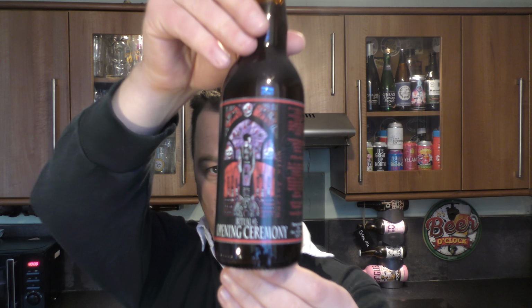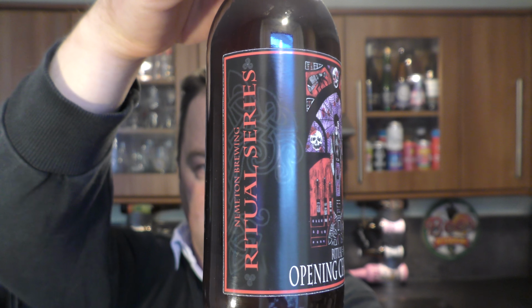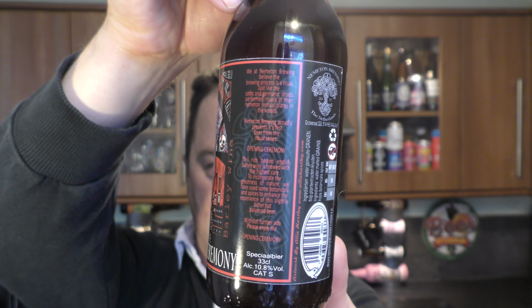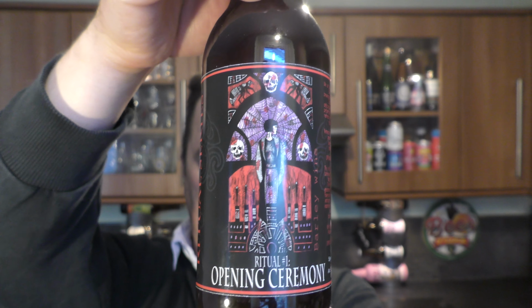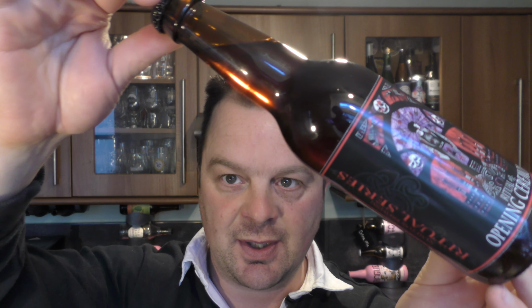Today we got a Ritual 1 opening ceremony Barleywine to show you, and it's by Nemeton Ales in the Netherlands. It's coming in at 10.8% ABV and it's 50 IBUs. Looks like a Barleywine just by looking at the liquid in the bottle. Black bottle cap. Without further ado, let's get this beer out into a glass, see what we get.